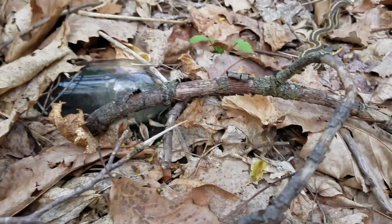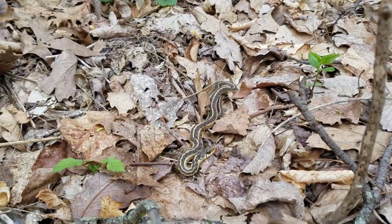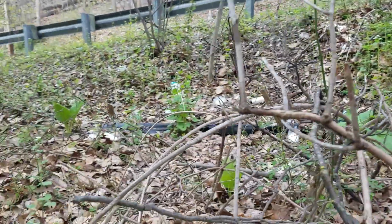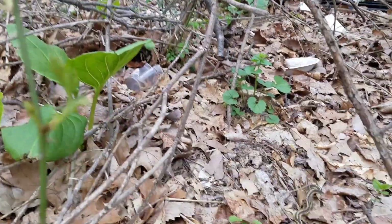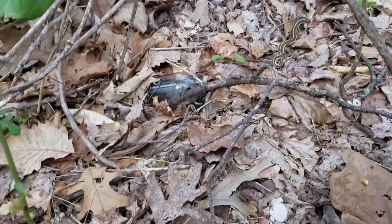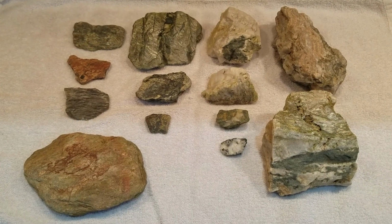Here's a little garter snake trying to make his way in a really trashy area. I mean, the trash is terribly bad here. I feel so bad for this little snake. Good luck, little buddy.